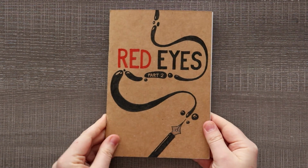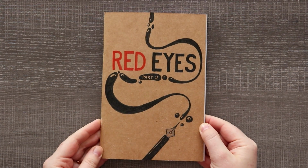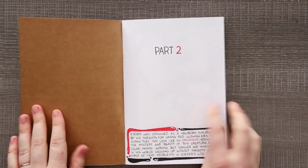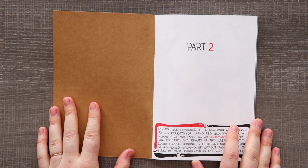Part 2. The cover on this one is an ink pen, which I feel like is kind of not that into the story, but I wasn't really sure what to do, so... Alright, so continuing on with my mistake of putting text on the front, I decided to make it match part 1.